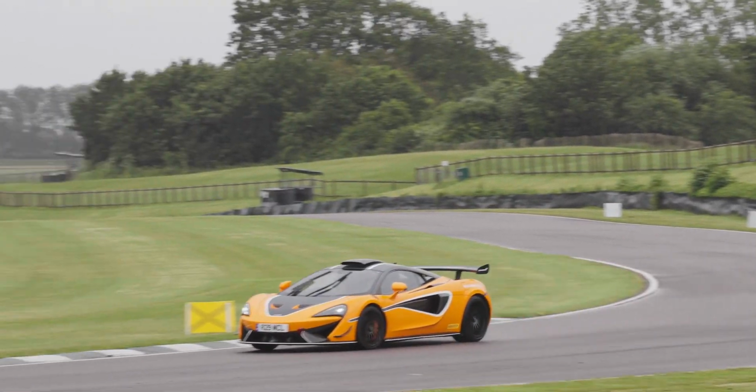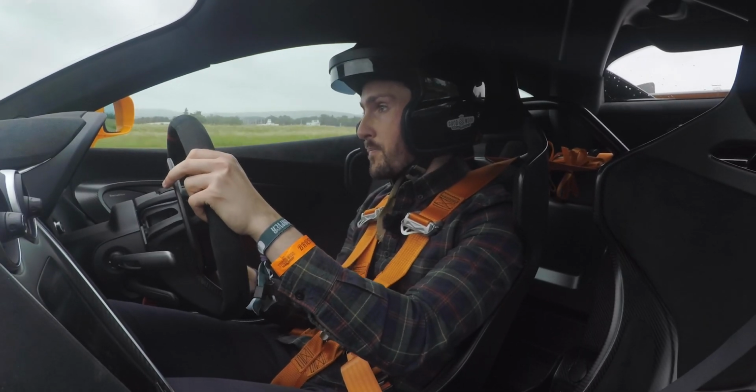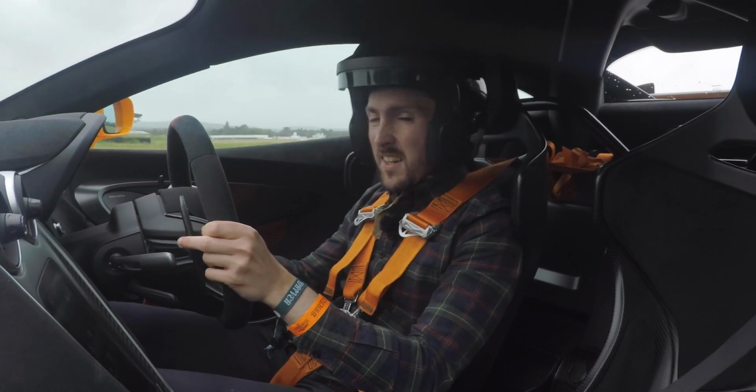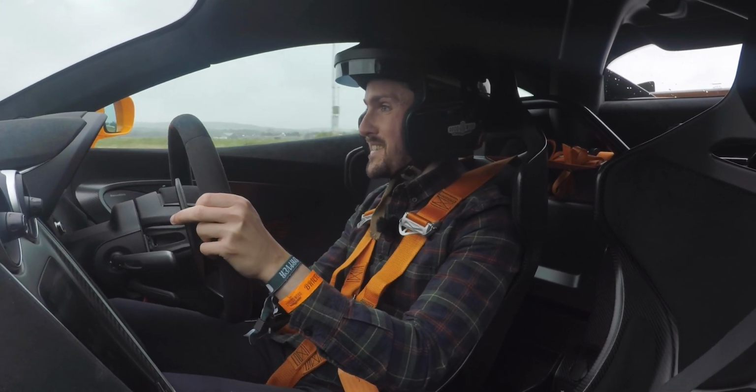And what would make a difference is this little red notch at the 12 o'clock, if you've got a bit of lock on. But I don't really feel like that today. Not when it's as greasy as this is.